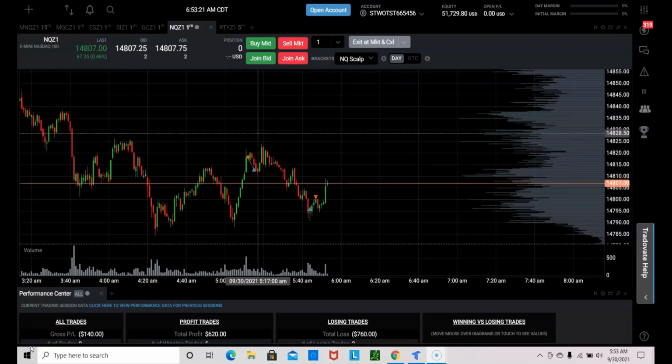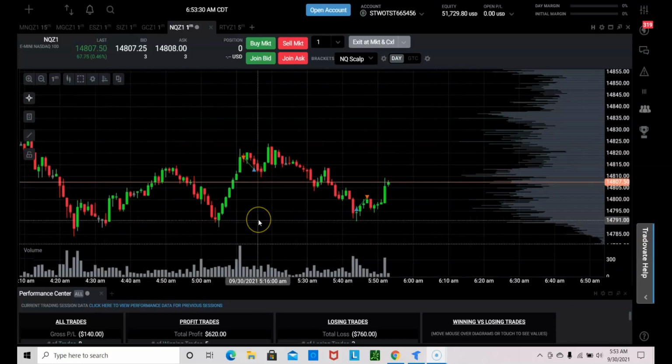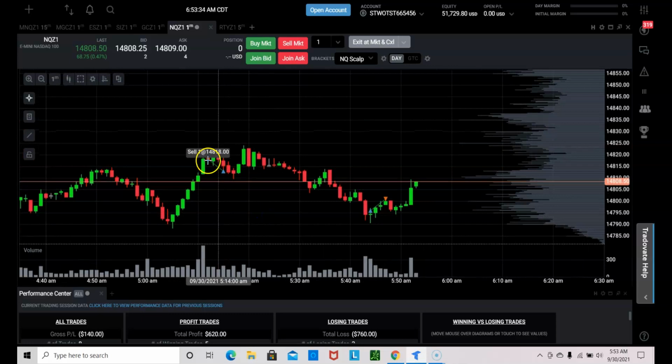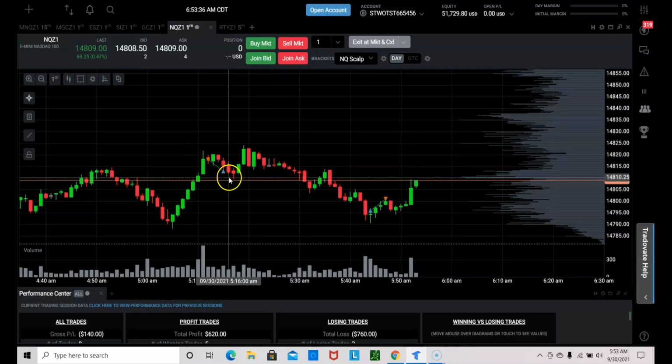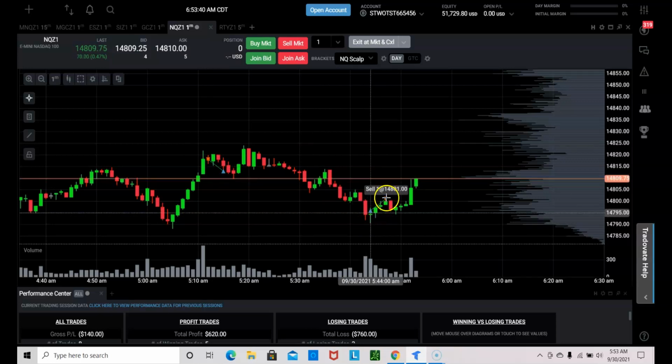There was no official signal the last few hours, but I placed a couple of scalps, and I wanted to show you what I'm looking for when I do that. When we are zooming in here, you can see, for example, I placed a scalp, 5 points to the downside. Here, I placed a scalp, 5 points to the upside.